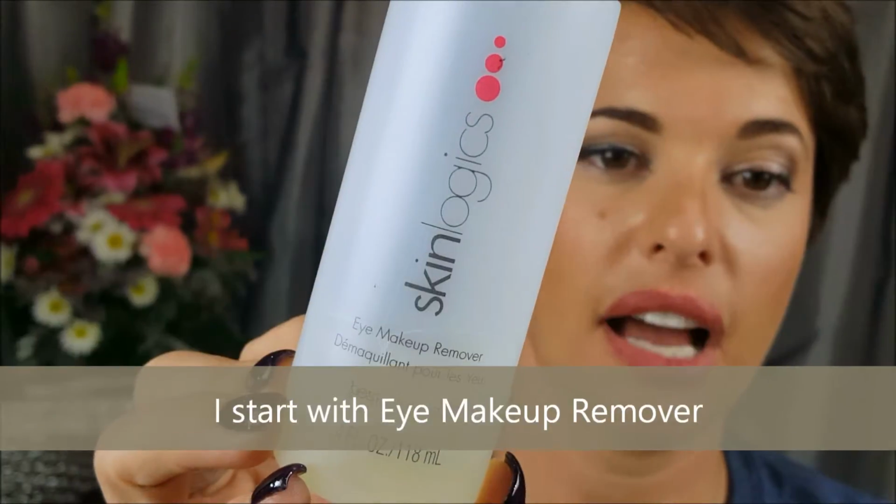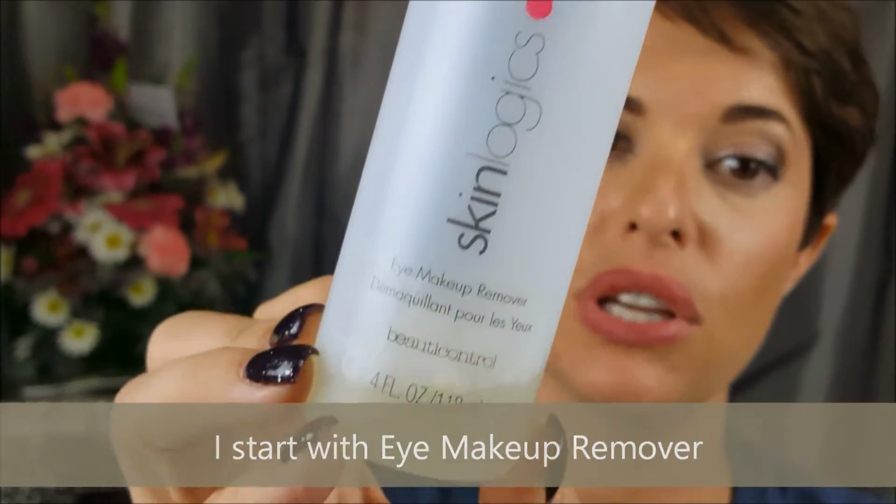Let's get started with removing all of the makeup first. So I put this makeup on early this morning, and it's late. SkinLogic's eye makeup remover and beauty control makes this. This particular eye makeup remover really helps to nourish the skin as it takes it off. It's not drying, nor is it greasy or leave like a filmy residue.